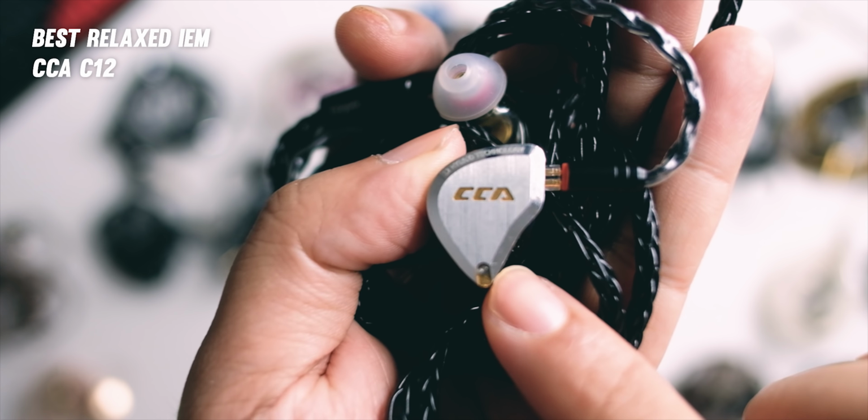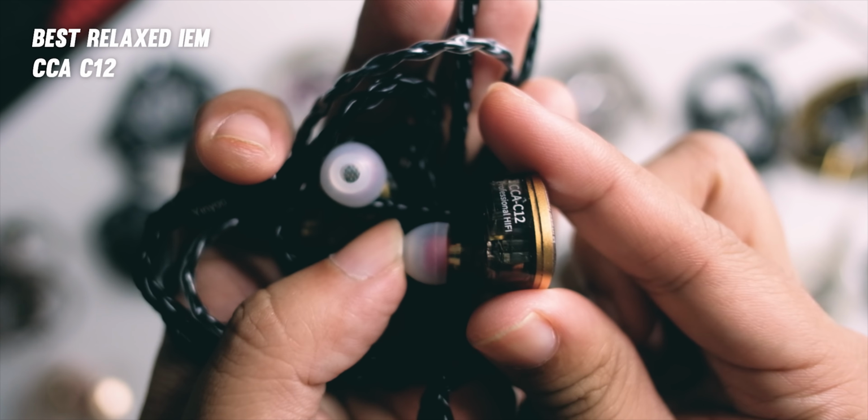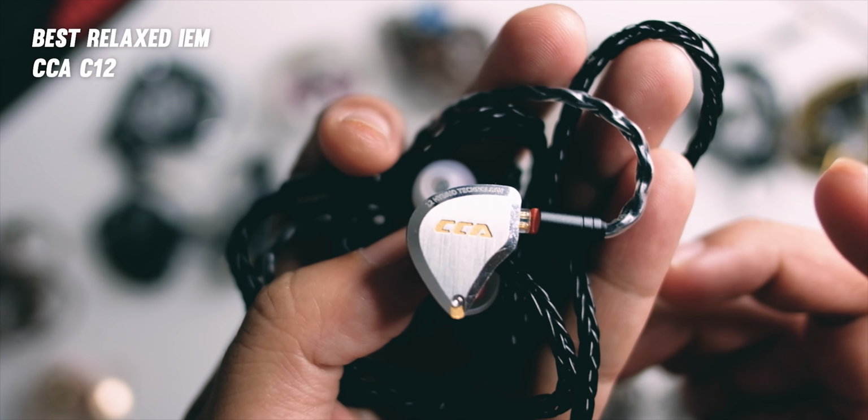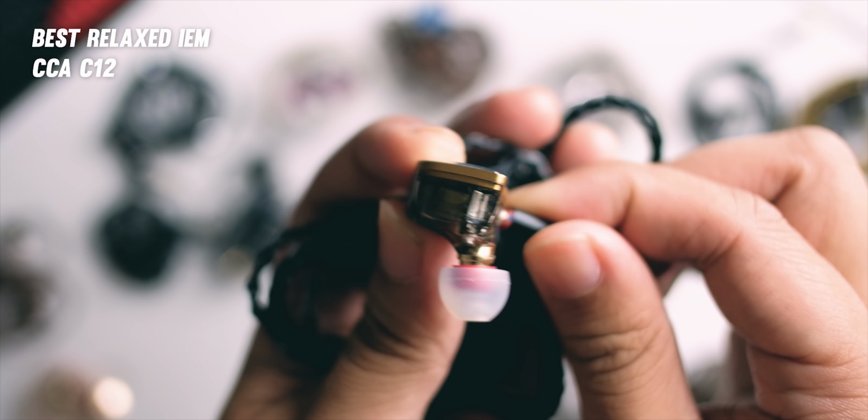It's a bit more laid back compared to maybe the KZ-ZSX. So it's something that you can listen to for a long listening session without much fatigue. But still, CCA-C12 has nice detail across the range. So really nice earphone with the CCA-C12.